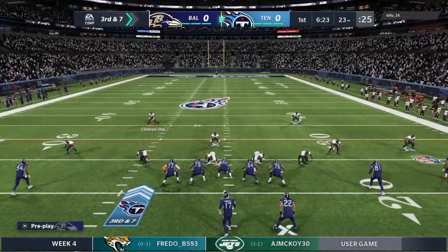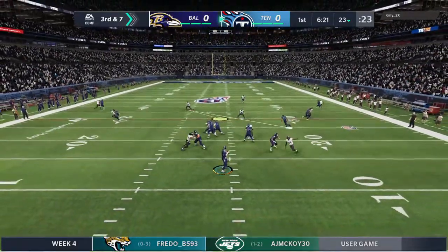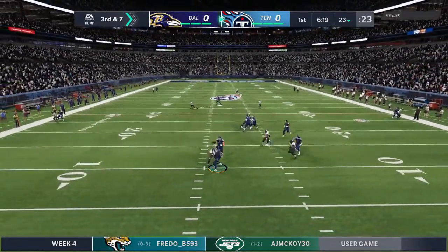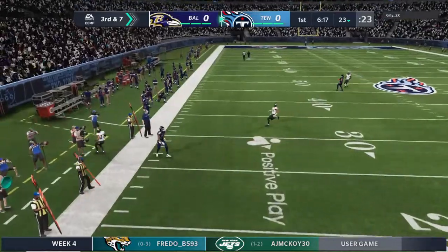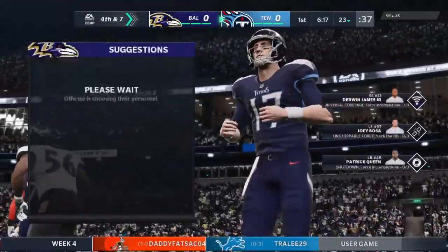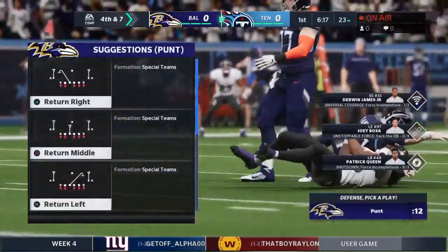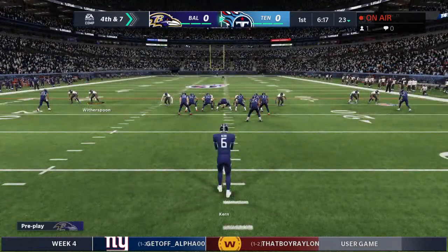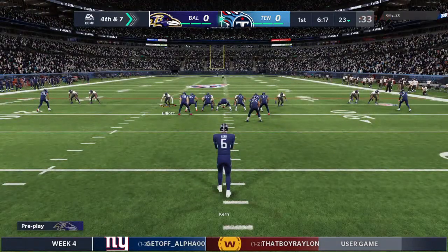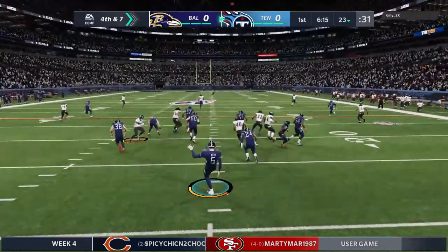This is 3rd and 7. From the gun, here's Tannehill. Contact as he was throwing it, and the ball drops incomplete. So the defense is able to get off the field here on 3rd down. And it's one of the goals of the game. They've got to be effective on passing downs. It's one of the few things defenses chart: how did we do on 3rd down? That's a nice start for them in this one.